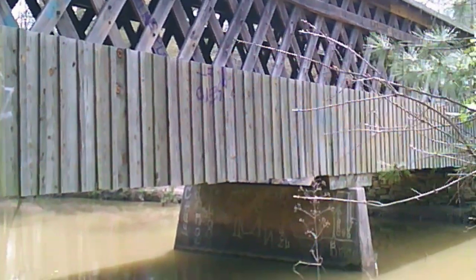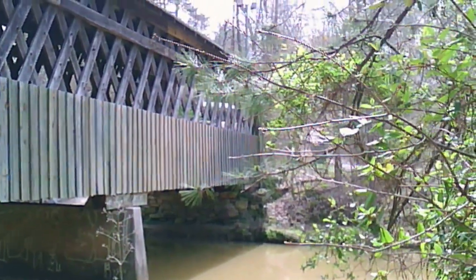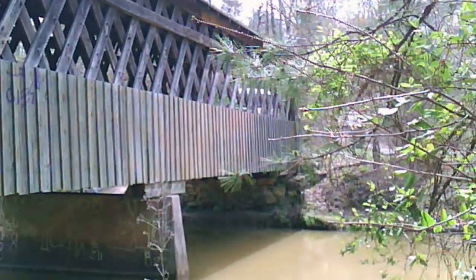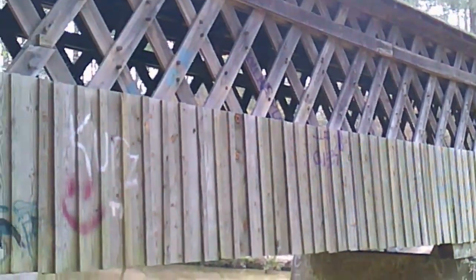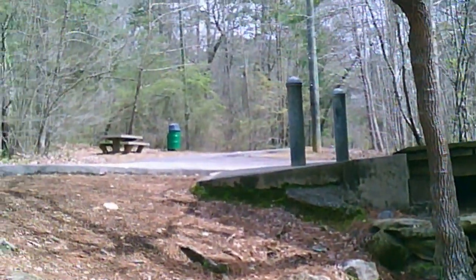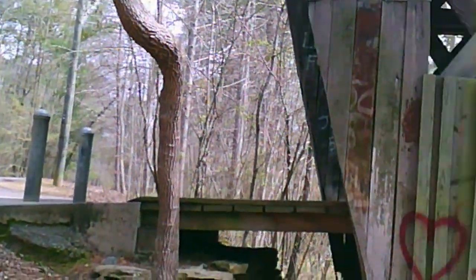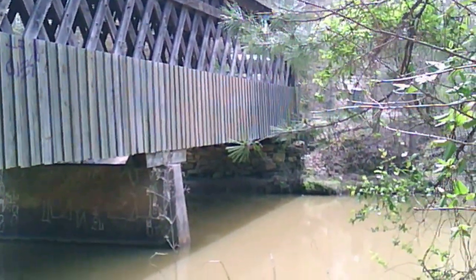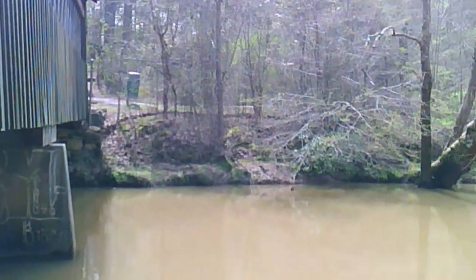Well, folks, my battery's about gone in my $25 Wish camcorder. You get what you pay for. If it turns out that this becomes something that I want to do on a regular basis, I will most certainly invest in a better camera. But for now, as long as the battery lasts, leaving you with these images.